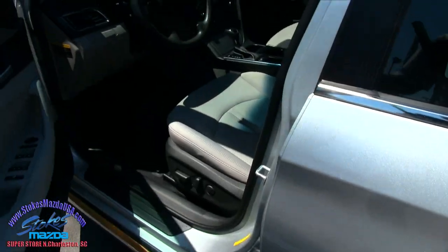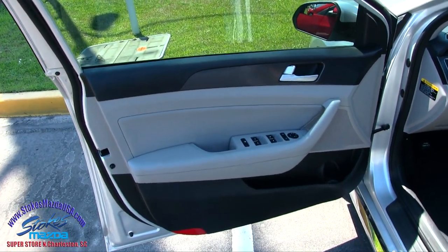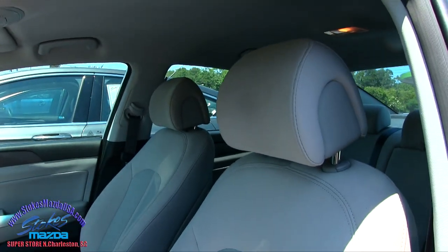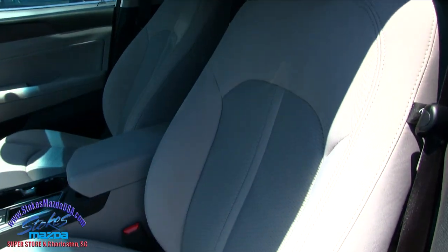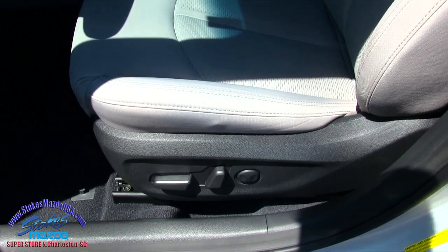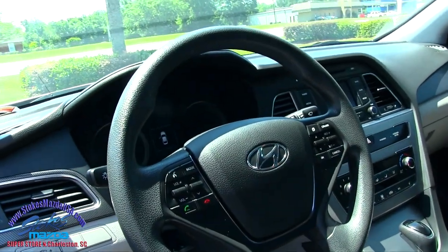We'll go ahead and hit that button there. Unlocked. So of course you're getting power windows, power door locks, power mirrors. Gray cloth interior seats, which look great. Not bad looking seat. Very clean. Wow. Power seat, power lumbar. Nice. Liking it. And then the fit and finish is looking pretty good on the inside here.